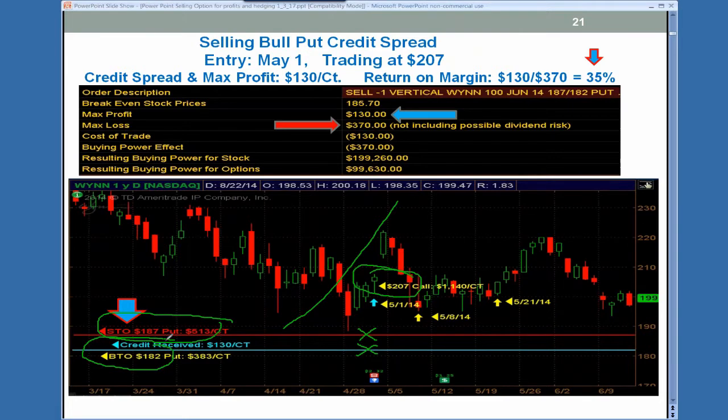Again, a $5 wide spread, which equals for one option contract $500. That's the spread width. And then the credit received on this was 130. So that's your potential profit, 130, if it closes above the short strike here, that red line. So your maximum at risk then is 370, the difference. So if this totally collapsed and you didn't have time to make any adjustments or hedge, you would lose 370.